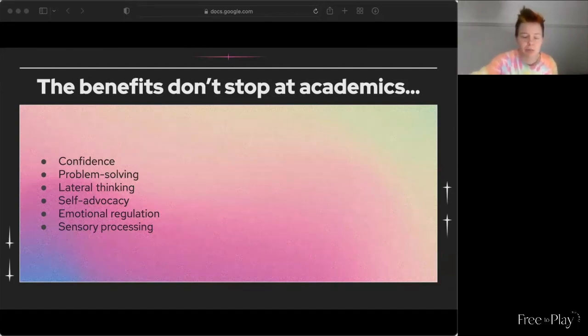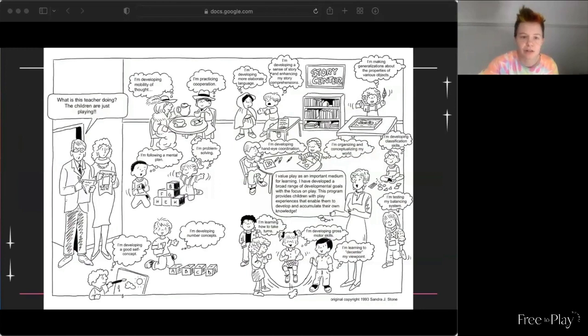Emotional regulation, sensory processing. I've got this great picture that explains all of that better than I can do with my voice. And this came from a book by Sandra J. Stone. And I was seeing it be shared around on the internet in like the most oldest, blurriest version that you've ever seen in your life.